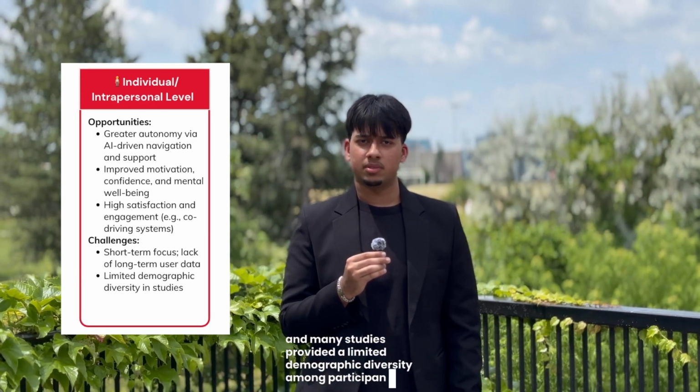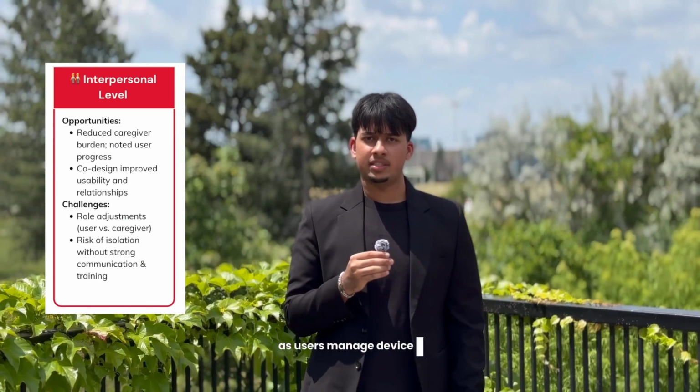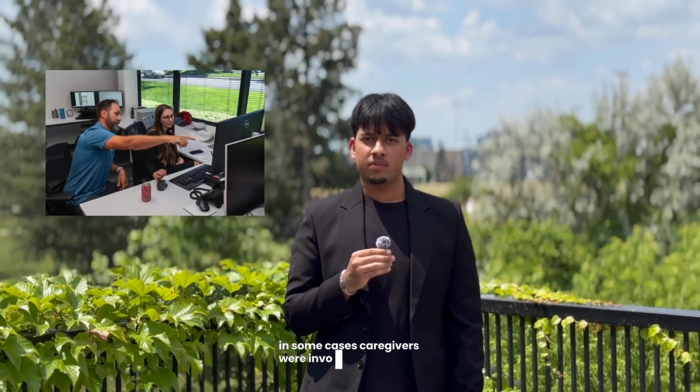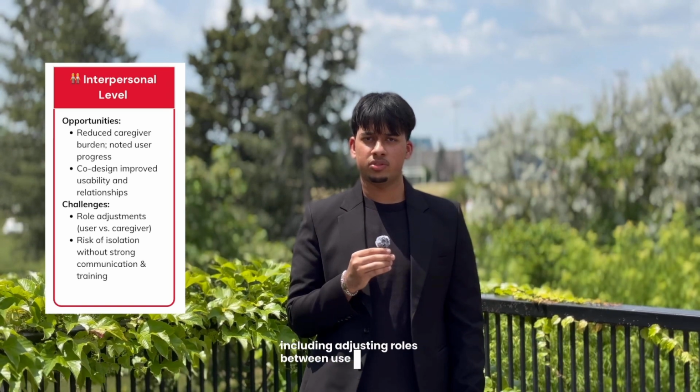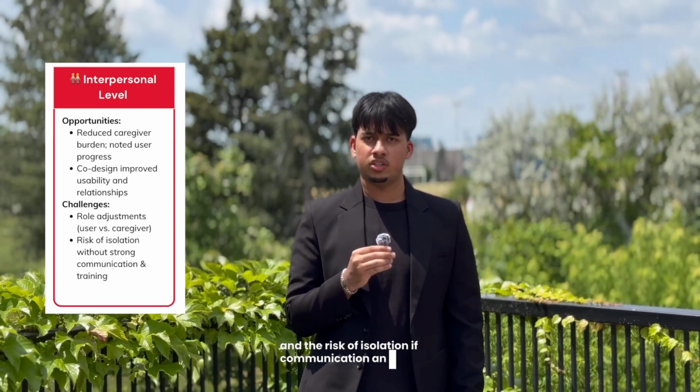On the interpersonal level, caregivers experienced reduced burden and greater reassurance as users managed devices more safely and independently. In some cases, caregivers were involved in co-designing the systems, enhancing usability and fostering trust. However, challenges remained, including adjusting roles between users and caregivers and the risk of isolation if communication and training were insufficient.